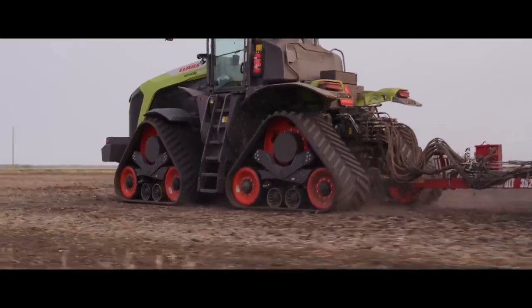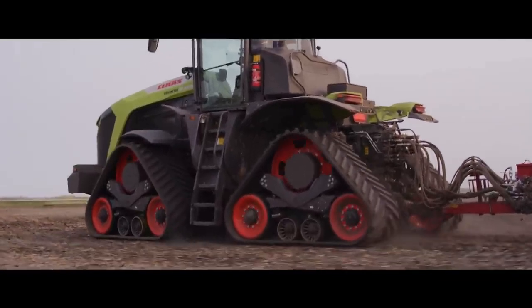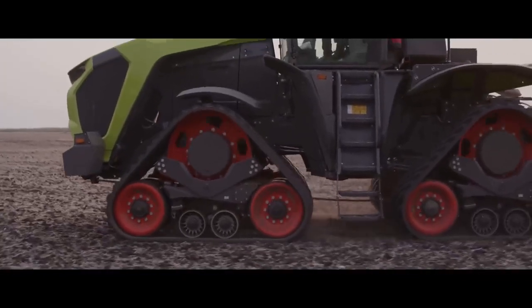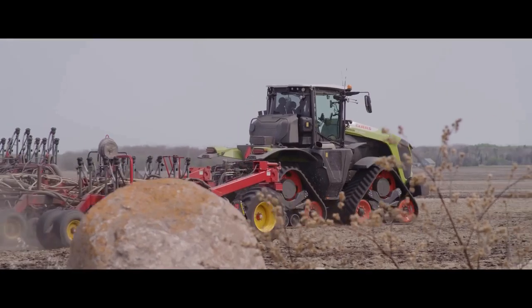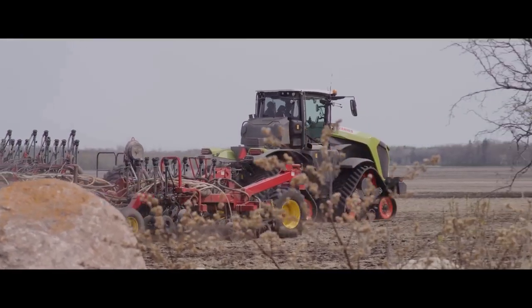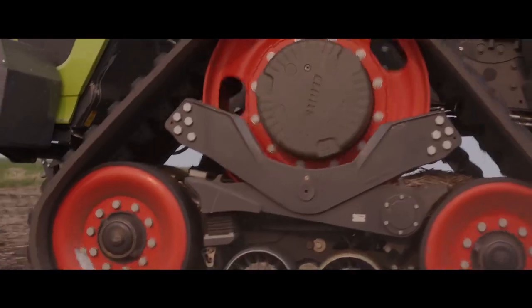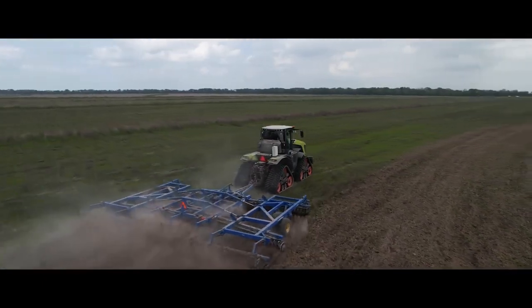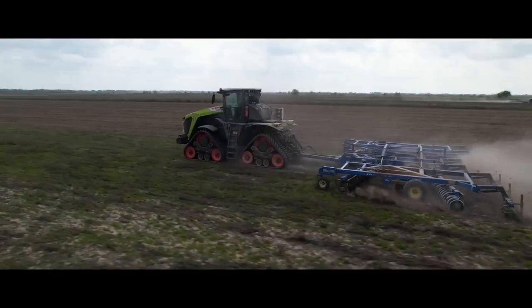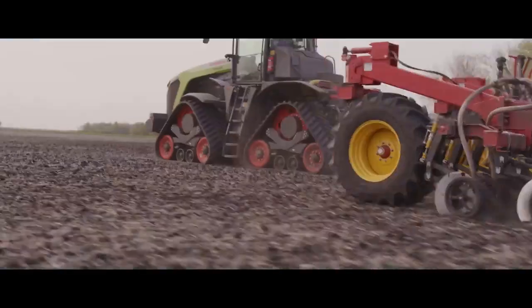The strength and durability of the XERION 12 series starts at the drivetrain, where a proven Mercedes-Benz 15.6-liter engine meets a purpose-built gearbox and the only silky-smooth 4-range CVT transmission in its class for seamless, shiftless power delivery in even the most demanding applications.